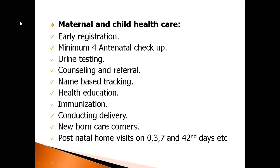Then postnatal home visit. Postnatal means the period after the delivery of the child. Antenatal means before the delivery of the child, and postnatal, post means after. When we say home visit, it is where a nurse or anyone, it can be a health worker also, will go to the home of the mother after the delivery, after they went home. They will check on the mother, how is the condition of the mother, whether she is able to feed the baby, whether she has any other complications. So like that we used to go for home visits.